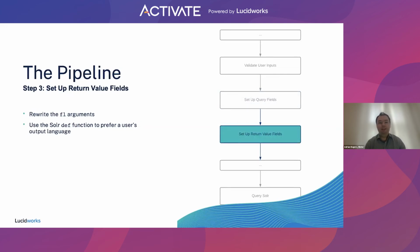Finally, we set up the return value fields. Now, this is a step that has custom JavaScript. It will loop over any FL arguments that were passed through and checks each one to see whether it matches a list of fields that potentially have a translated version of them. If they do, then we replace that FL argument with a Solr def function.